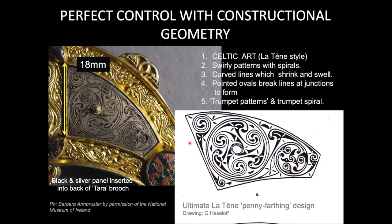Now, when you design things in this way, not doing freehand work, but basing it all on geometry, so the whole design is underpinned by geometry, one of the consequences of this is you get perfect accuracy and quite extraordinary, absolute perfection, even on a tiny scale.